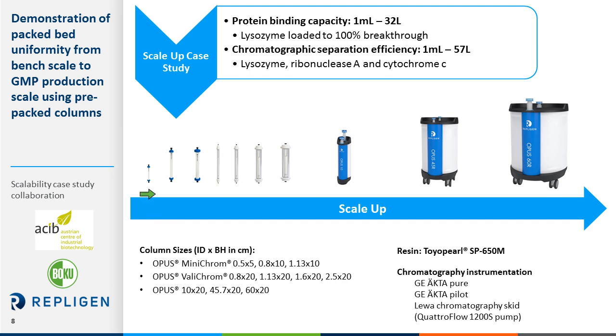And there had been a lot of work done previously with the mini-chrome columns and some of the valley-chrome columns shown here on the slide. But what we've done recently in the past year and a half is look at the larger column sizes, the 10s, the 45s, the 60s. How does chromatography scale from all of the sizes that we offer today?